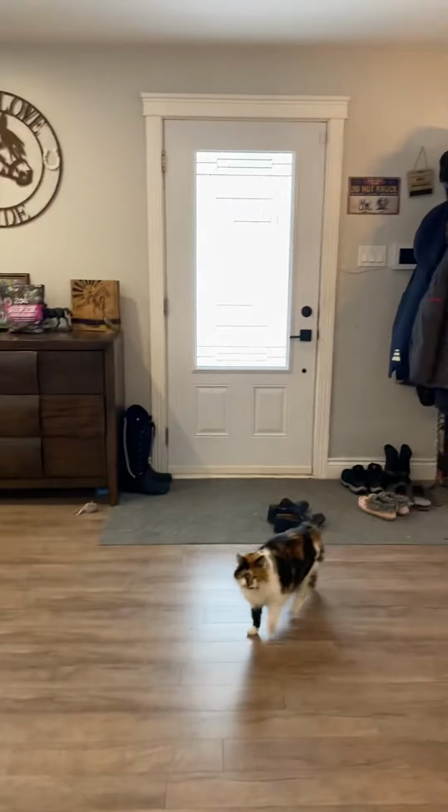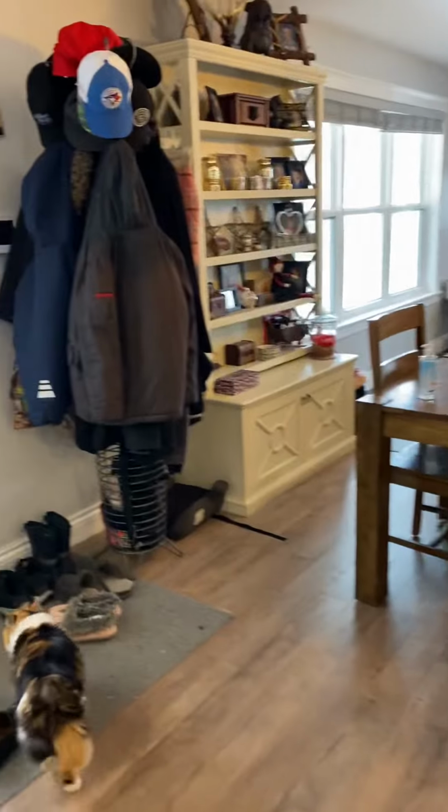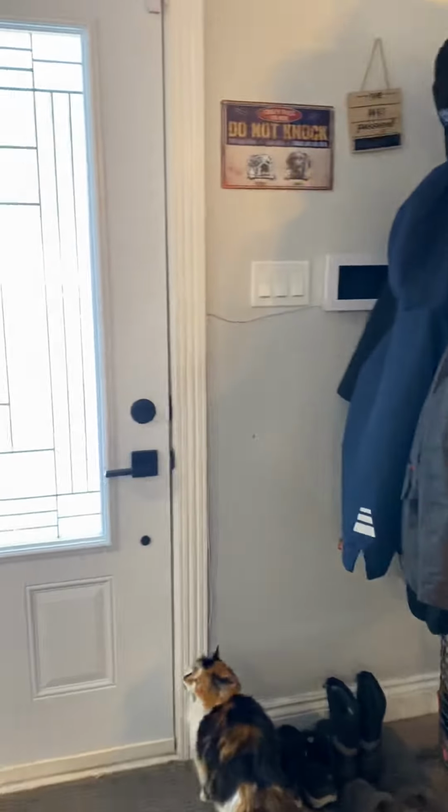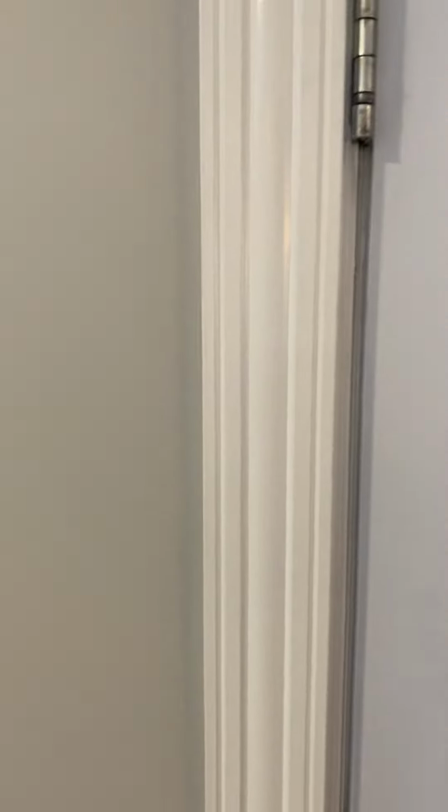A little bit of history on this home. This is not the original home on this piece of property. There was a fire, the house burnt to the ground, and this is a rebuild. Trim and all that is in good shape. The house is lived in, that's for sure.